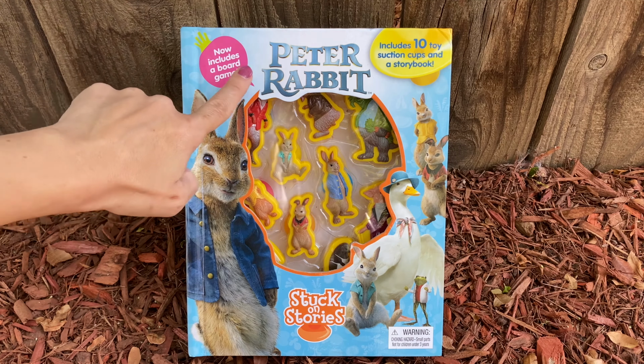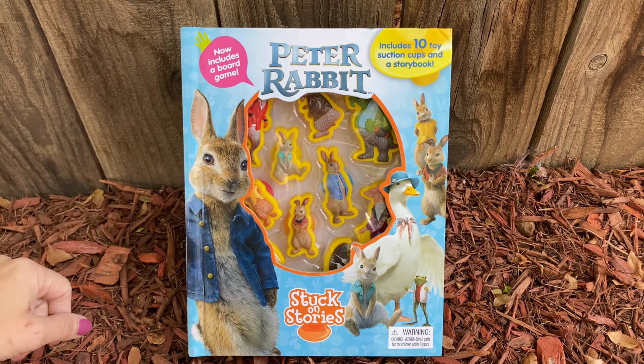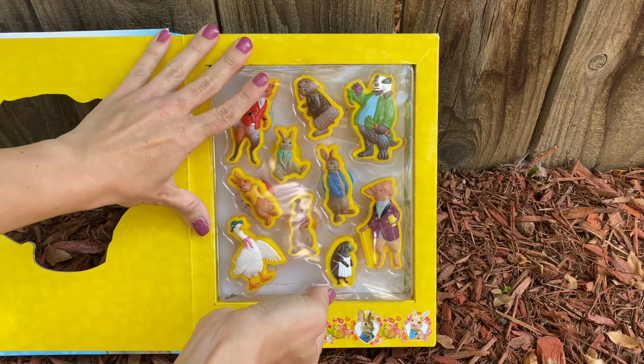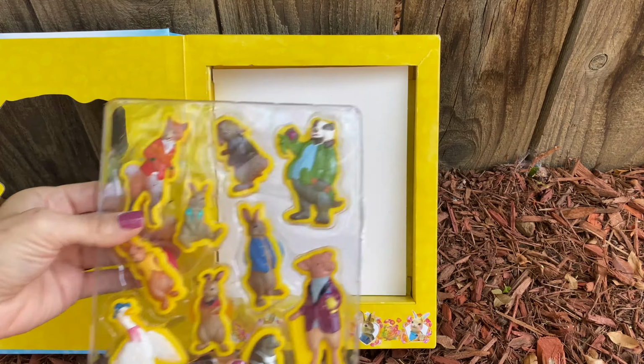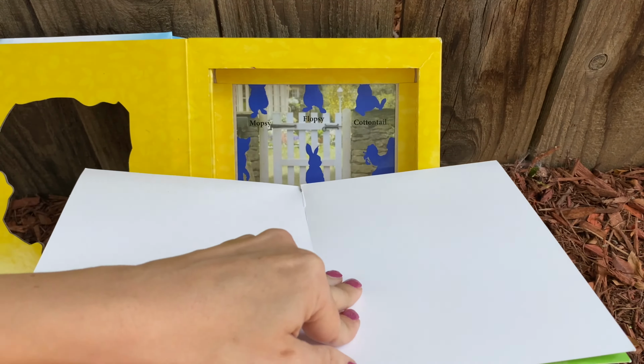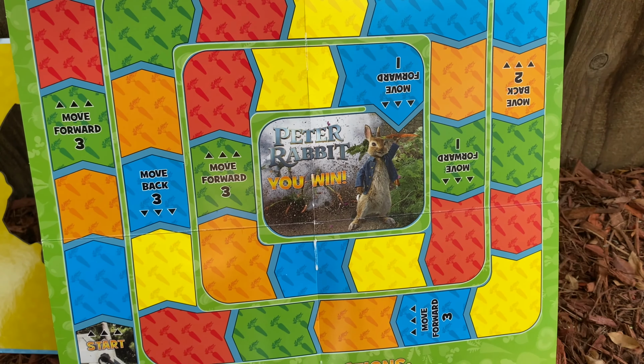Today we'll be reading from Peter Rabbit, and this book includes 10 toy suction cups that we get to play along as we read. And what's also great is that this book comes with a board game. You can play using the suction cups. Let's get started with the story.